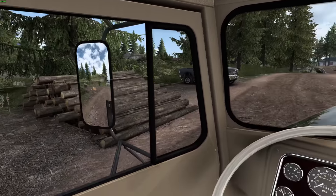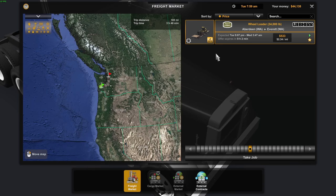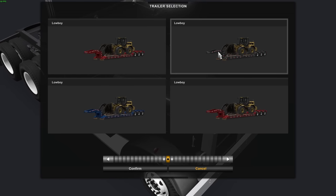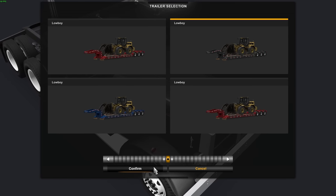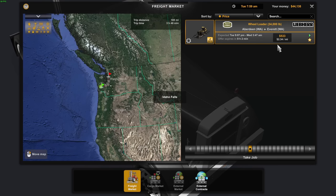All righty, we'll pull the brake. We've got our four ways on. Let's go ahead and get this trailer. I think they got two options on this thing. Yeah, we could do a step deck or an actual low boy. I think we're gonna low boy this thing out of here. It's a wheel loader for tree stumps and such. That's cool. $533, guys. You can't beat that.